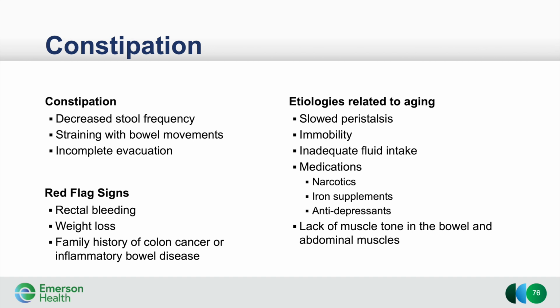Again, reasons that I get concerned: rectal bleeding, weight loss, family history of colon cancer or inflammatory bowel disease. Those would be things that I would be a little more attuned to and a little more concerned about.